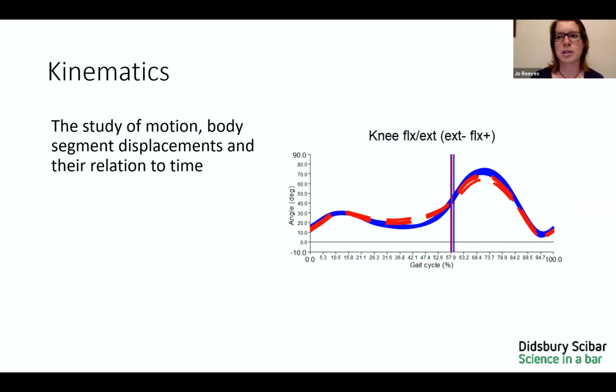So when we talk about motion, we're often considering what's called kinematics. And this is the study of motion, body segments, displacements, and their relation to time. So if we're looking at walking, we tend to normalize the time in respect to the gait cycle. So this would be, say, one right heel strike to the next right heel strike. And this gives us an easy way of interpreting what's happening over time.